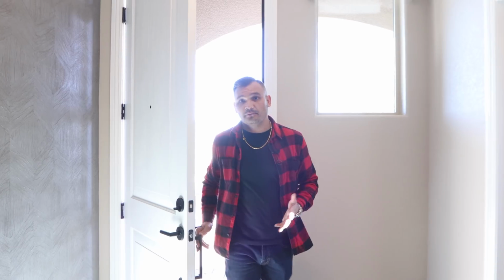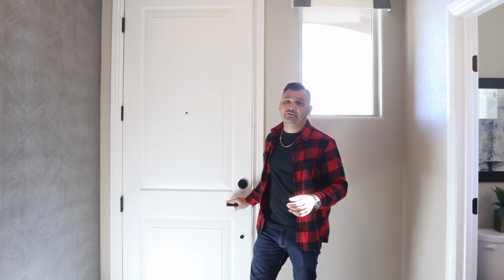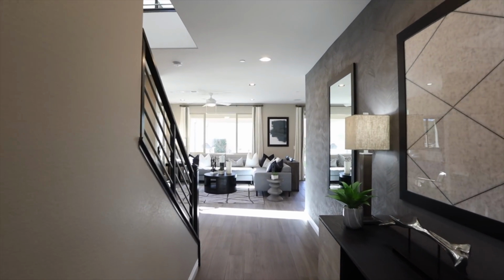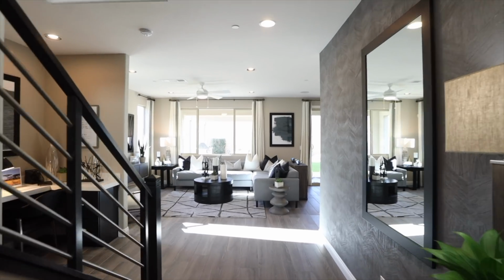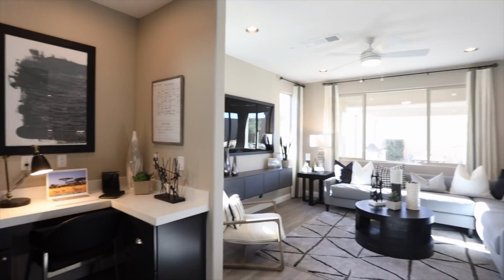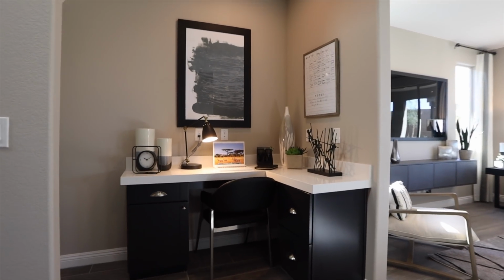Welcome to the Cedar model. The square footage on here is 2,004 square feet. You do have an option from 3 to 4 bedrooms and also a loft as well. 2.5 baths with a 2-car garage. The starting price on this model is $379,000. As you can see, we have 9-foot ceilings.